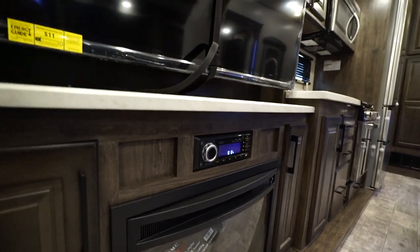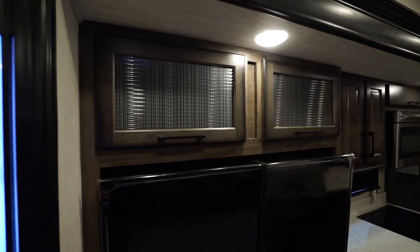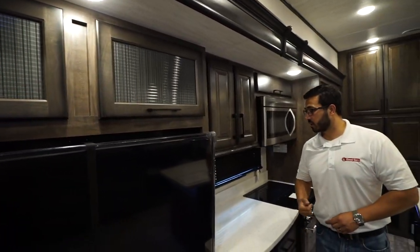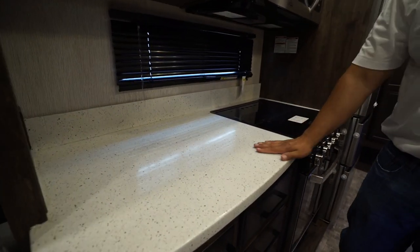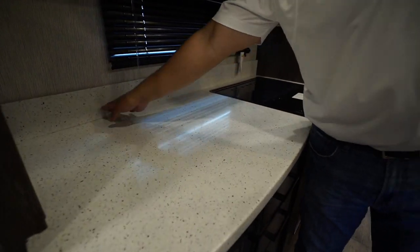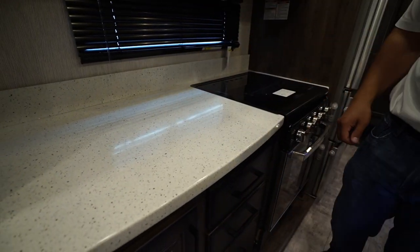Storage on the sides. Big 50-inch TV right above that. More storage above that as well. Moving in a little bit further, you get into the kitchen area. You will see the beautiful solid surface countertops with a matching backsplash. The backsplash does have a little pattern cut into it there too.